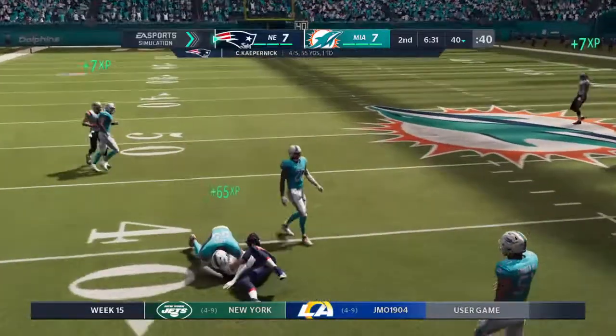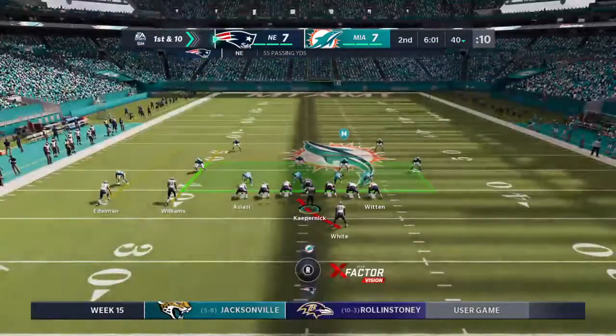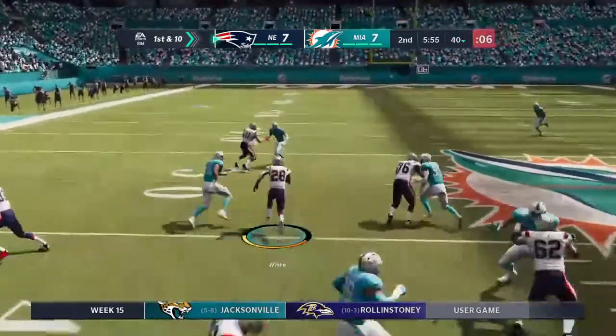Complete to Jason Witten. And he will have a Patriots 1st down as they're able to get the 3rd down conversion. His first catch, and it's a pretty big one. They get the conversion on 3rd down. 1st down, here's White.